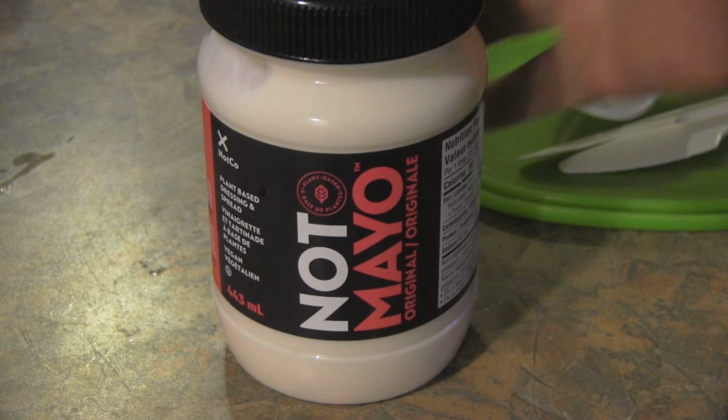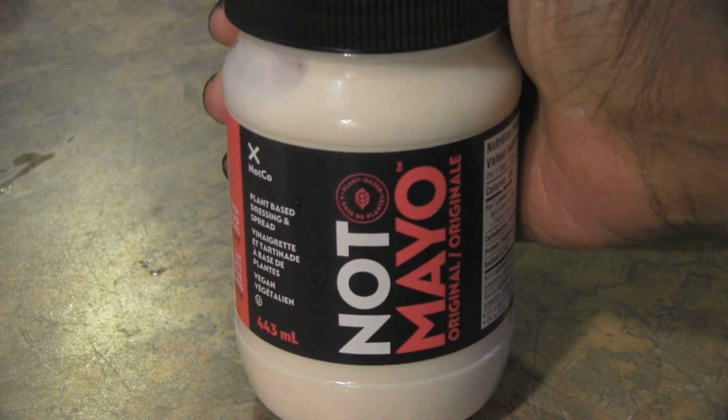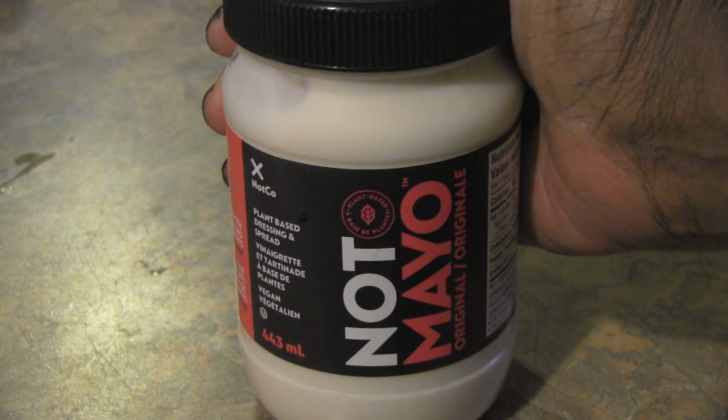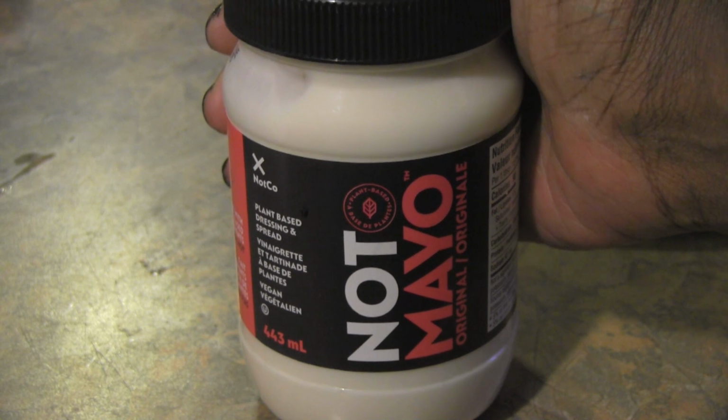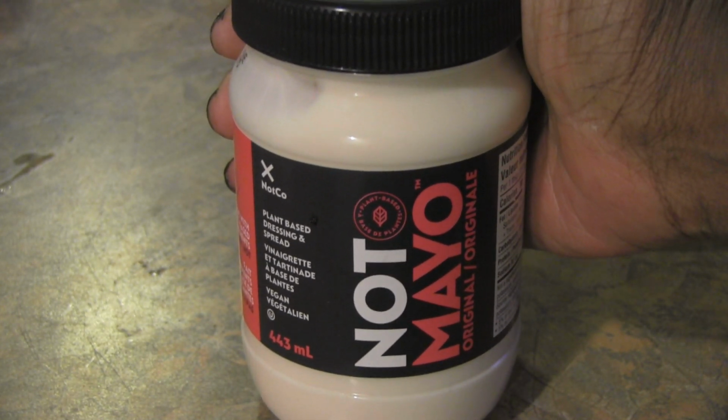And guess what I found? I found the Not Mayo. So it's the first time I'd seen it at a store. I happened to see it at a store called Metro. If you're in the US, you've probably already found it, and I guess it's rolling out in Canada.